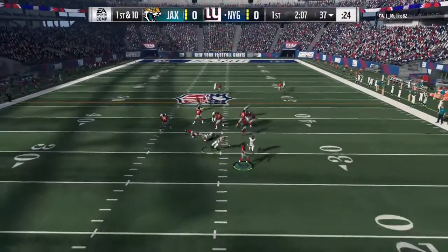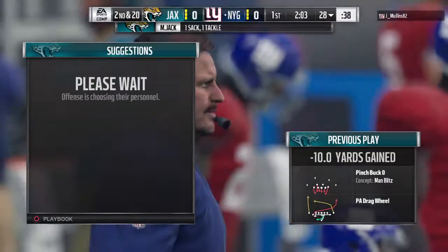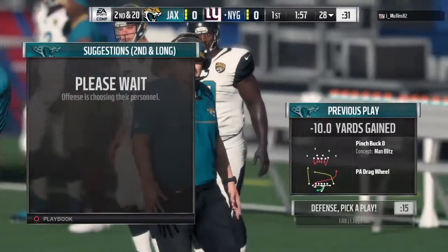So after the INT, it's Manning. Under a heavy rush, and down he goes. Miles Jack, in from his linebacker's spot. He's able to drop him for a loss of about 10.